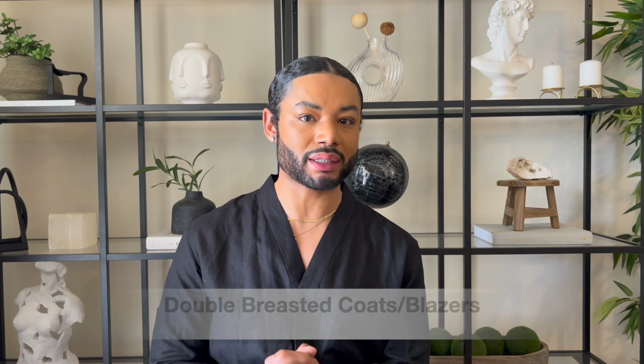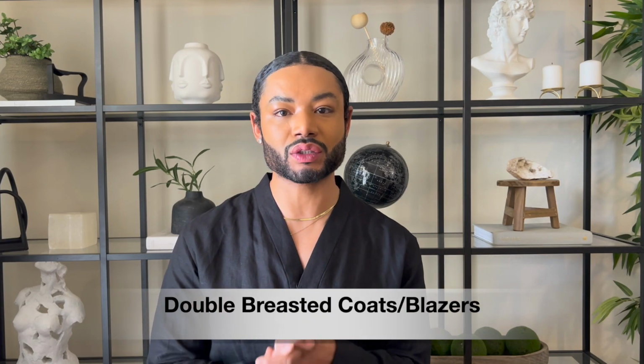Now, if you're not new here, the next one should come as no surprise because it's one of my favorites, and that is double-breasted, particularly when it comes to blazers and coats. It is very waist slimming in my opinion. I think a lot of people would say that a single-breasted jacket would be a little bit more slimming. I think double-breasted jackets are, especially when they're worn open.